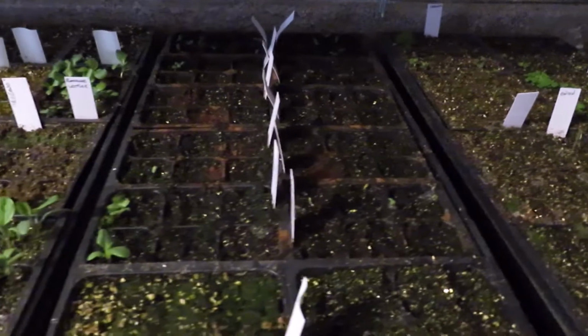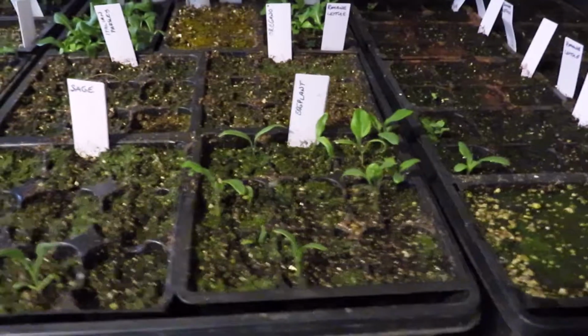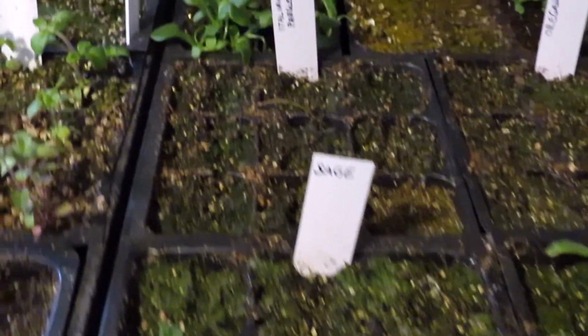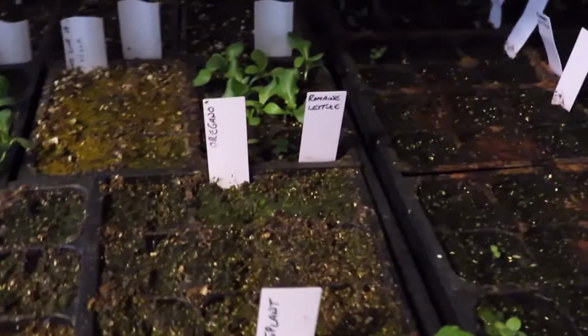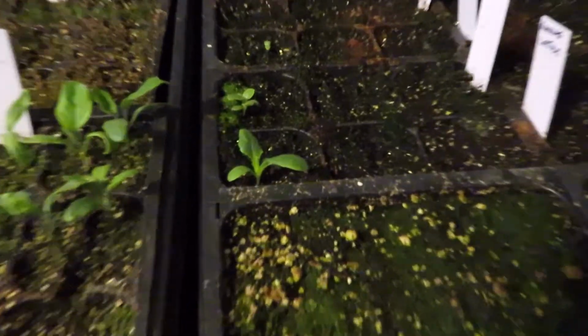Inside the house, I have some of my little seedlings. I had to turn off the grow lights because they put a really weird color on the video. Got a few eggplants coming up there. A couple sage. Oregano. Bunch of thyme. I'm going to have to up pot these in a day or two. Right there, I got some romaine that just started popping up. A little bit better shot of the romaine.